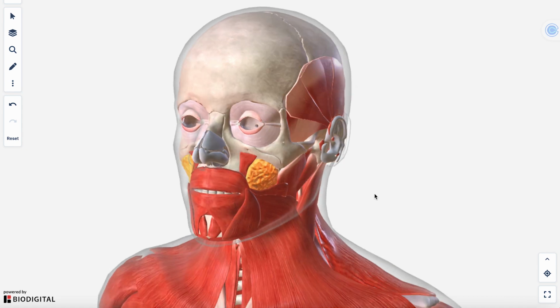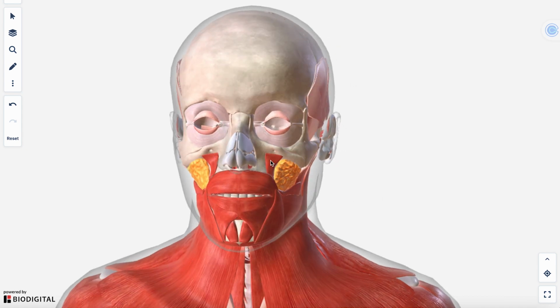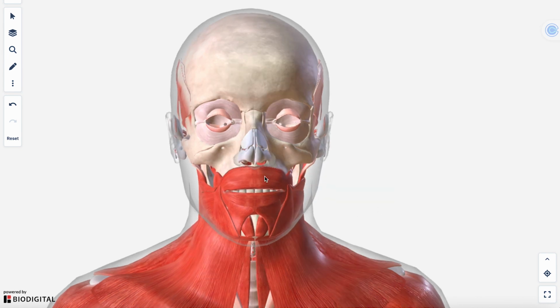Right, we're already getting to bone. So now we have your levator anguli oris. So again, this is going to help to pull the lips upwards. You have your buccal fat pad right here. So let's hide the fat pad and you're starting to see your skull. As I mentioned, this is your orbicularis oris. So the eyes was orbicularis oculi. This is orbicularis oris. That helps to bring your lips together.